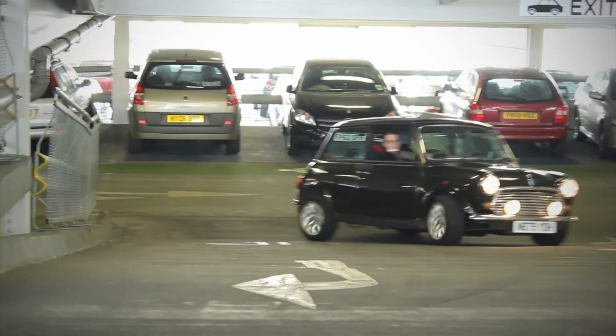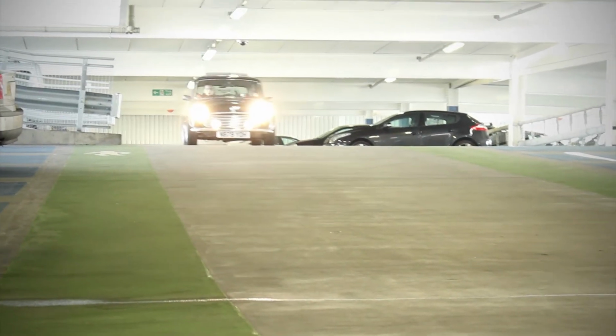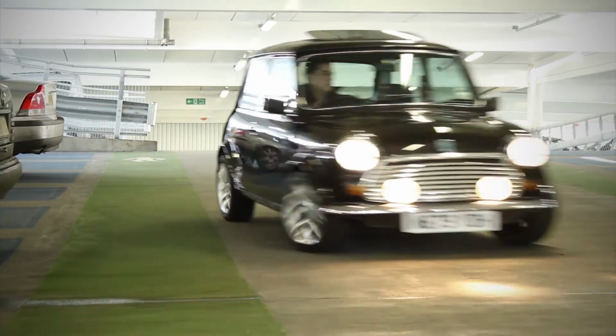Overall then, this car will never be remembered for being the most practical in the world, but the memories and the fun that it has brought will continue to be remembered for generations.